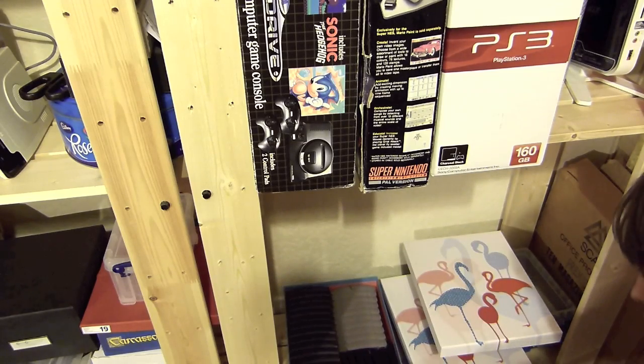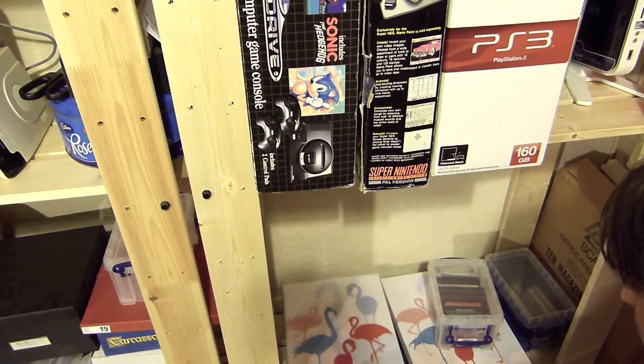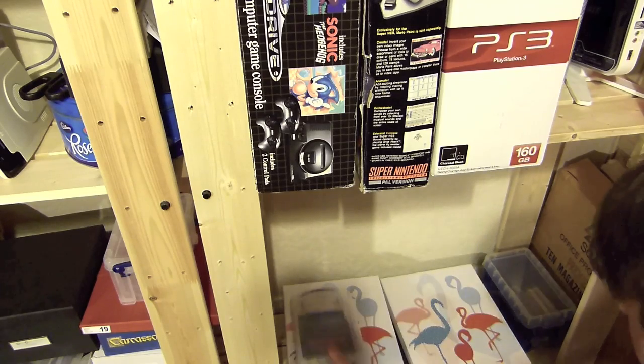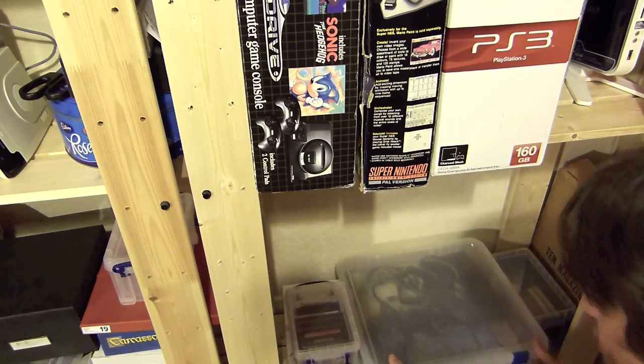So in here are the Jaguar cartridges, 32X games and N64, which I think all have cardboard boxes, so I've showed you those already, so there's no real need to go into them.